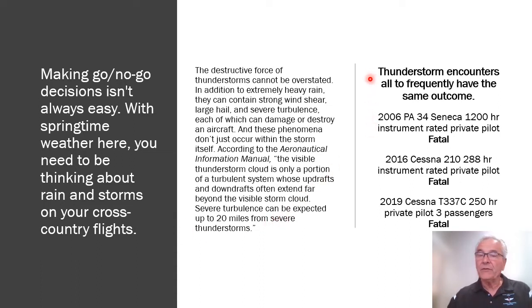It's pretty easy to go on the NTSB site and pick up multiple examples of this unfortunate outcome. I picked three simply. One is a PA-34 Seneca, which is obviously a twin. A 1,200-hour instrument-rated private pilot, fatal, encounters with thunderstorms, all three of these, and they fall out of the sky. There are a lot of them where pilots were trying to land in thunderstorms, but there are other issues there, the controllability, downdrafts, outflow, and so on. These are all in flight.